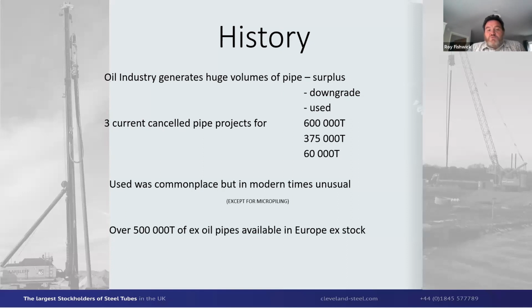In terms of our specific business, I've put this at the end, it's probably less interesting for you all really. But the oil industry generates huge volumes of pipe. So at the moment, there are 3 currently cancelled projects, 600,000 tonnes, 375,000 tonnes and 60,000 tonnes. If you allow for steel being 2 to 3 tonnes of carbon per tonne of steel, that's colossal. But these are jobs that have just been cancelled, that the material now has no home to go to. So fundamentally, it's wasted. It's mind-boggling, it's appalling, but it's the situation that has been very similar for quite a number of years.